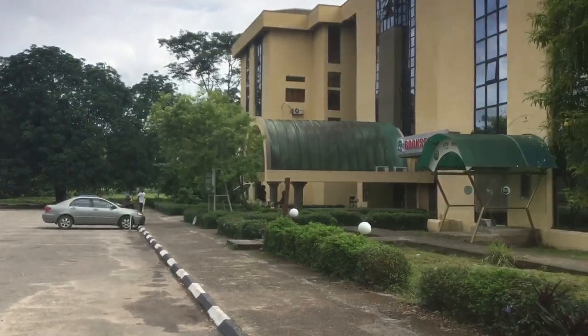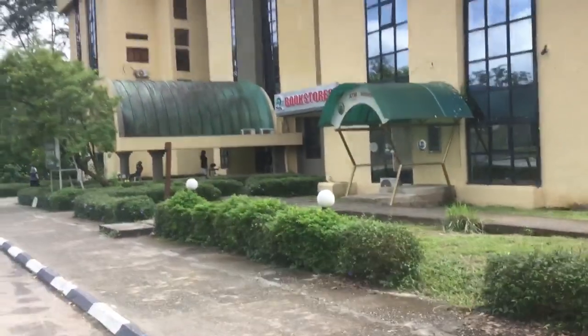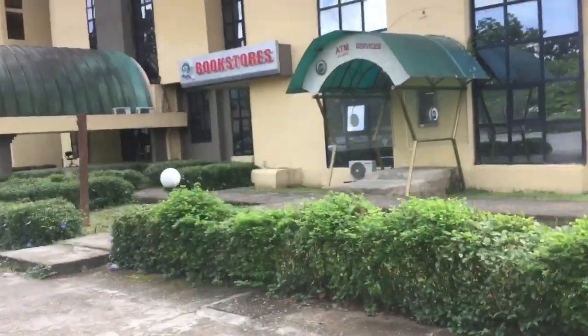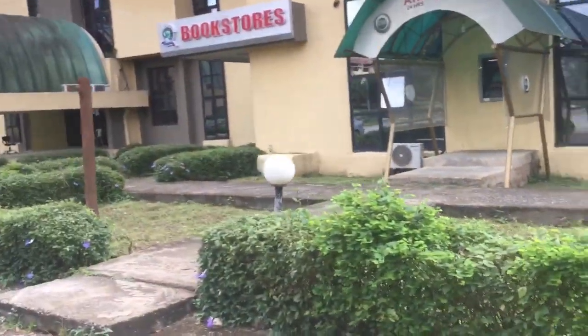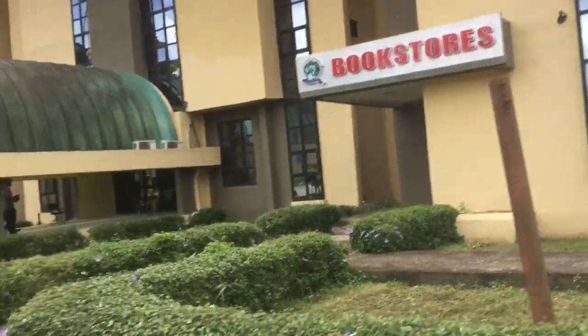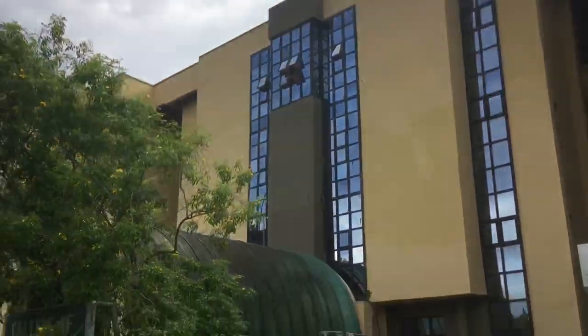So yeah, this is College of Science and Technology. We have a bookstore here where you could get your staples and stationery. This is also a mini bank called CMFB, Covenant Microfinance Bank. So this is the bookstore beside it. And this is College of Science and Technology. Okay, let me get the camera.